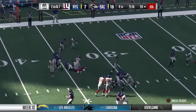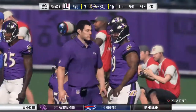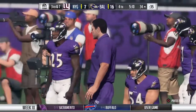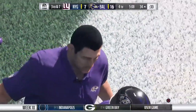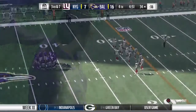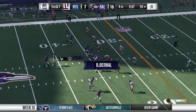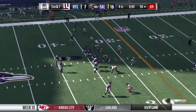And he'll give it here to his running back. And he is met at the line of scrimmage, and he goes down right there. No gain on the play, and it's going to bring up a 3rd down. The Ravens on 3rd down. They're hitting at just 30%, 3 for 10. This is 3rd and 7.